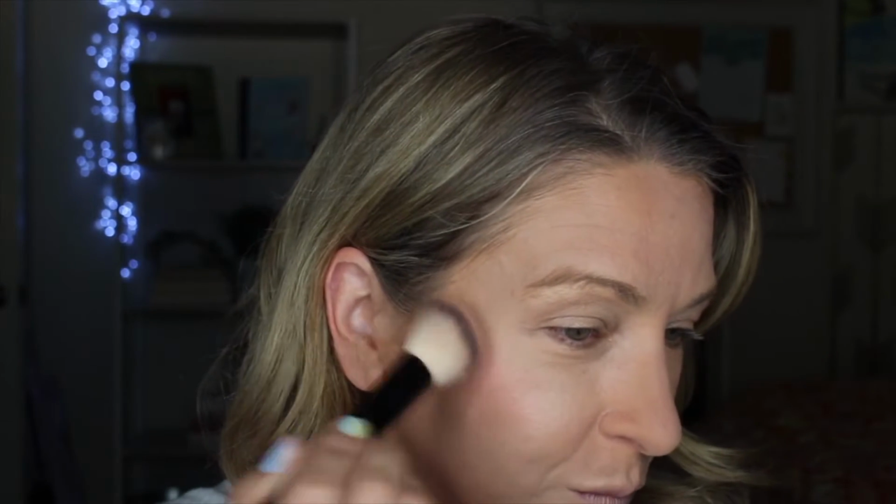Next, I'm going to use blush. This is Milani. This is Luminoso. This is the one everyone and their mom talks about. It's a dupe for that super famous NARS one. I say that word, this gets demonetized. So, blush on. Next, I'm going to put on my eye base.